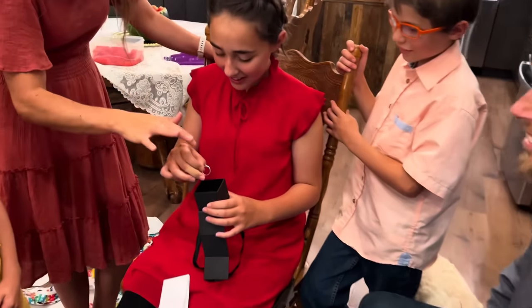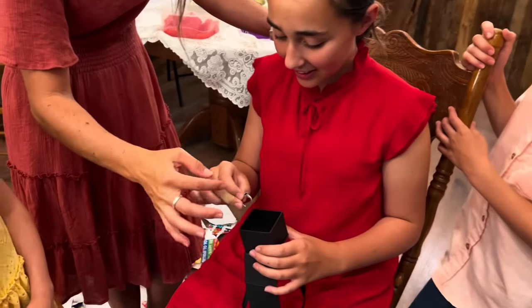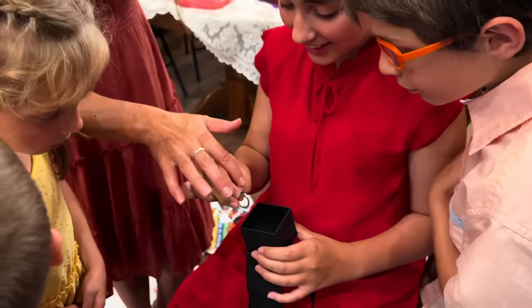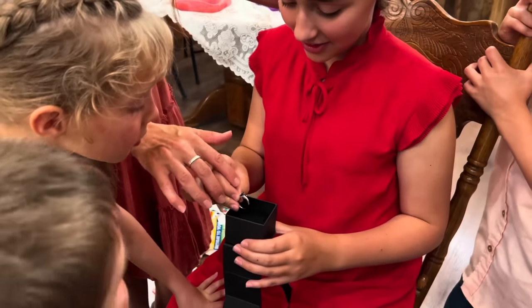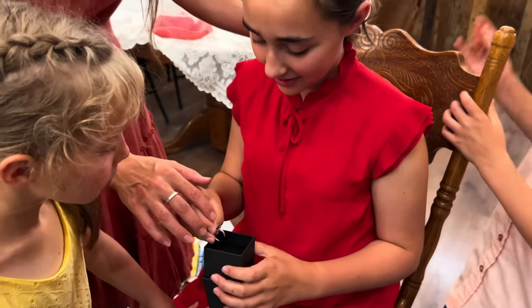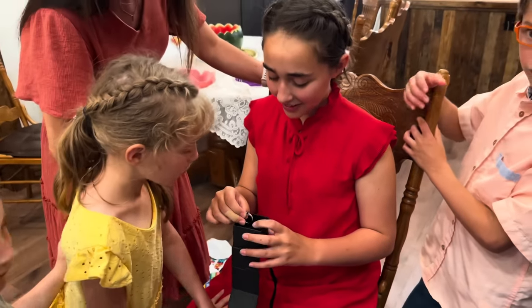Awesome. Sapphires, I know, are blue. Those are two hearts. And that's a reminder that you are in God, the hearts are together. Like you are in God's heart together with Him.